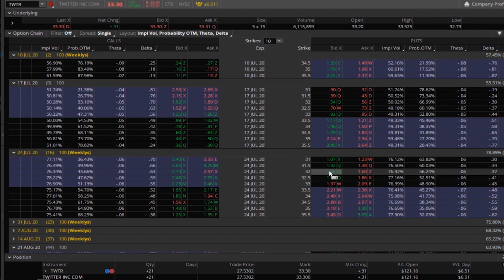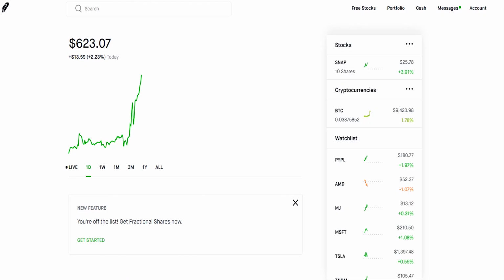I currently have a better trade in mind that I'm looking for, but this is a trade that I would be happy to take. You could even go down to the $31.50 and get protected down to almost $30. There's a million different ways to do it. Let's go on to Robinhood and show what this looks like.